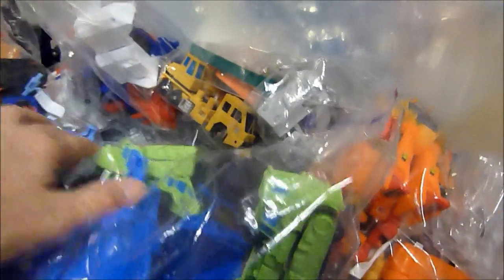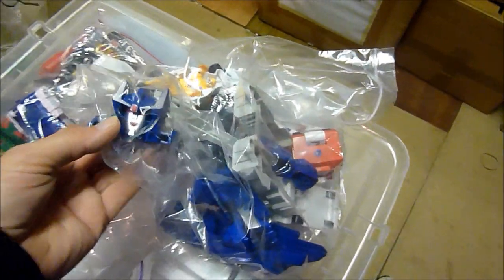What else of note in here? Not really. Got a Sky Garry, I think. Some knockoff, a giant thing. Some more bits here. Some really bad Constructicons. And oh, this is brilliant. This is like an oversized MicroMaster, whatever they were, the race car ones. Brilliant. Oh, that is a good one.